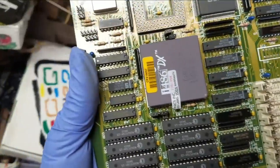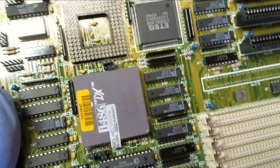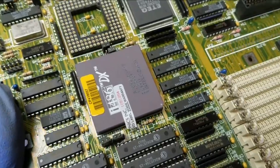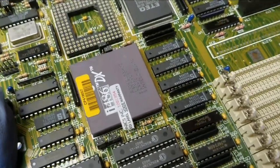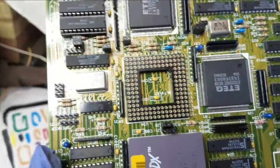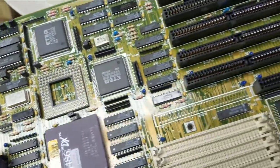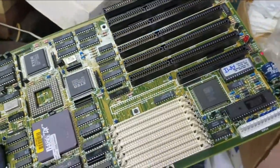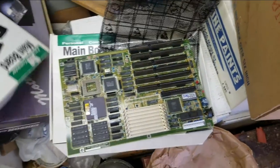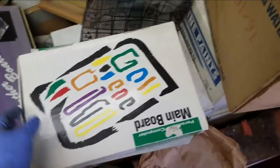Wow, 486DX. Is that actually a legit processor? Or what goes here? What goes in the other one right here? I don't even remember what these old black... I'm not even going to think about it.